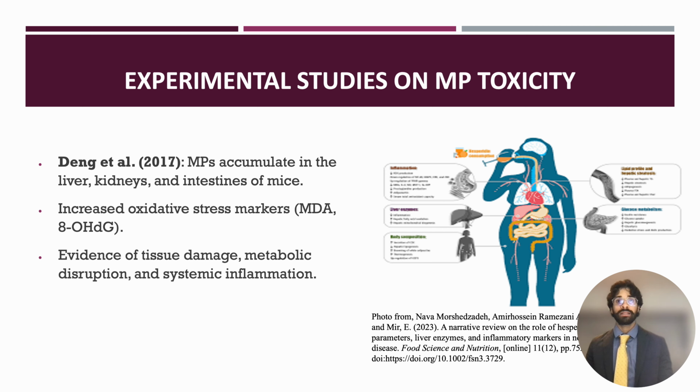Together, these studies underline a key point. Prolonged plastic exposure doesn't just stay in the gut. It leads to systemic inflammation, oxidative damage, and metabolic stress.